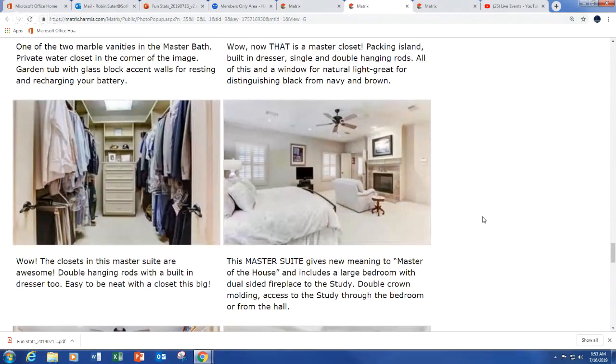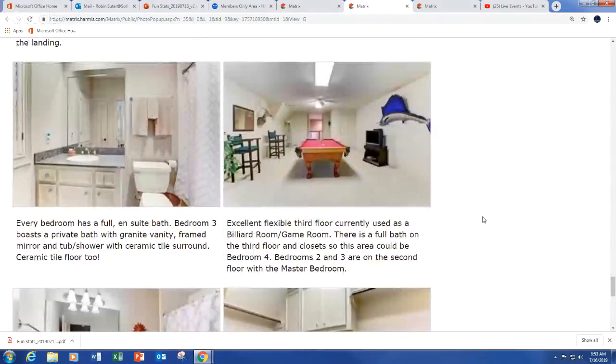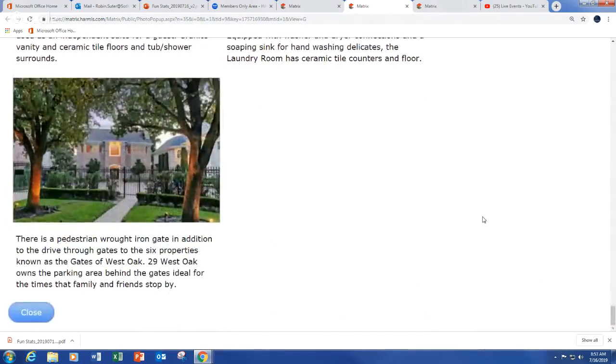These closets are gigantic. The master has a dual-sided fireplace, study on one side, master on the other side. Two more bedrooms on the second floor, and then the third floor, they use as a game room, but it does have a full bath and closet, so certainly could be a fourth bedroom. Big laundry room on the second floor. All right, so you see right behind those gates? That's where all those parking places are that belong to this unit. Wow. Nice.